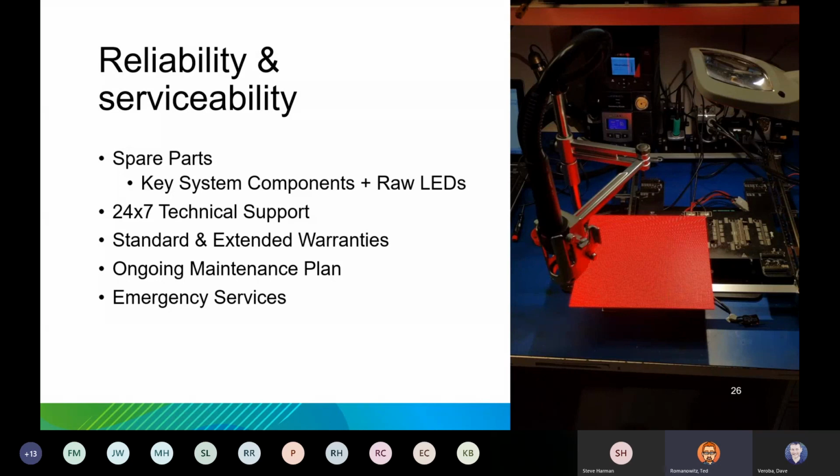For example, a 3-year standard warranty. Christie also provides extended warranties up to a total of 5 years at time of purchase.